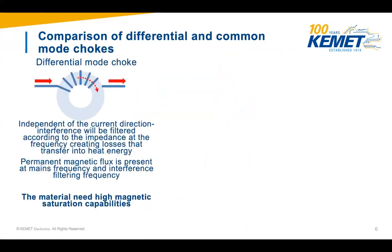So when we compare differential and common mode chokes, there are some really big differences in the basics. With a differential mode choke, whatever you do, you initiate some magnetic flux in the core, because there's only one copper winding around it. It is independent of whether it is low or high frequency, you will always initiate this. And that means that with a higher flux in the material, this material also needs a high saturation capability, because if it saturates, the inductance, or also the permeability, goes down. So in a differential mode choke, it's really necessary to look into these capabilities.